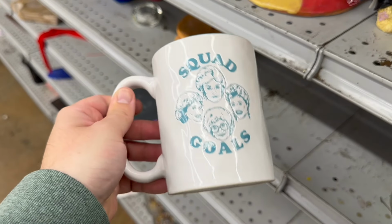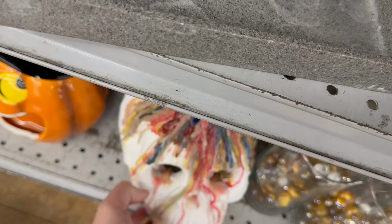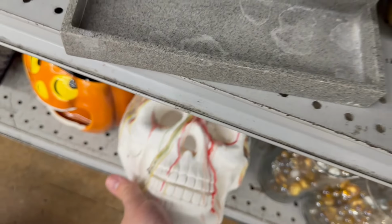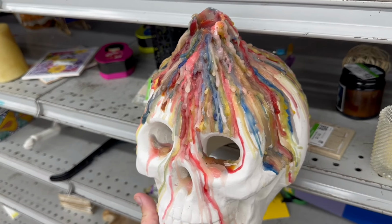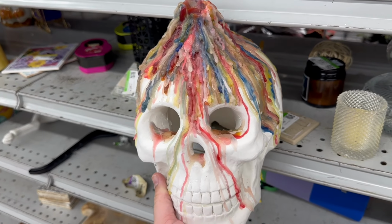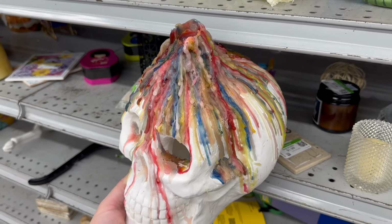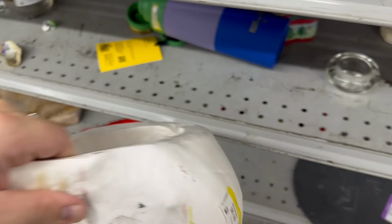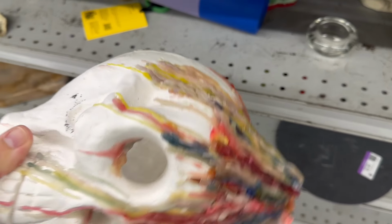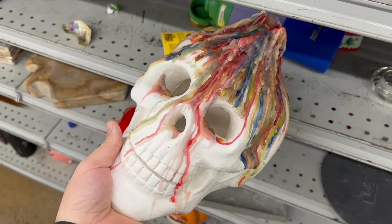This Golden Girls Squad Goals mug looks like it was originally from Home Goods. And then this was an interesting piece. It was a skull, but it looks like someone lit a bunch of different candles. I think it was probably a multicolored candle and they let it drip, which actually gave it a very interesting, cool effect. So I think this is kind of cool. What do you guys think? It's very unique, again, for Halloween or any time, I guess, if you want to display it.